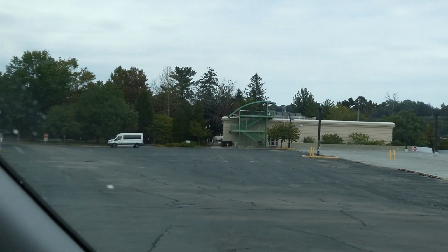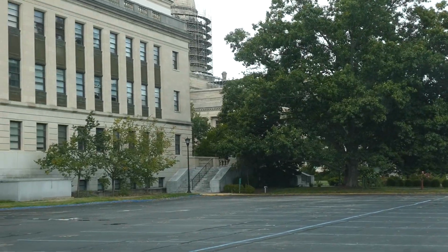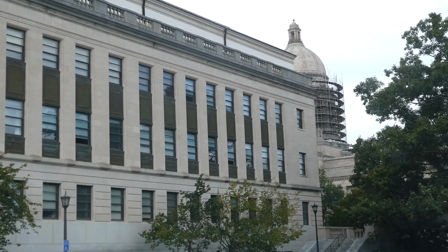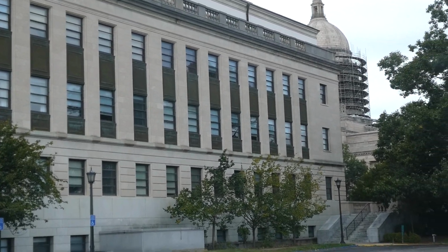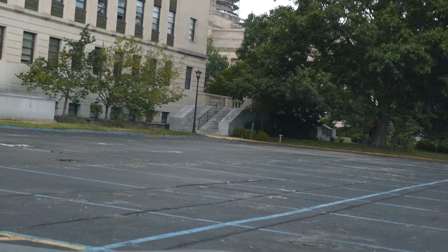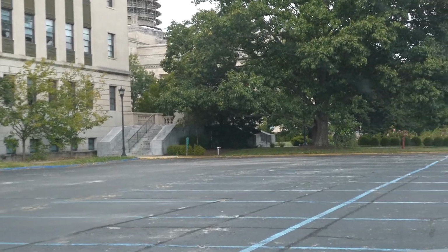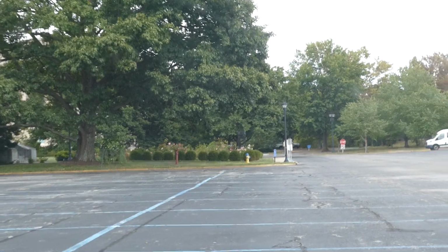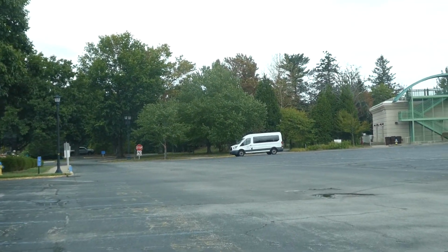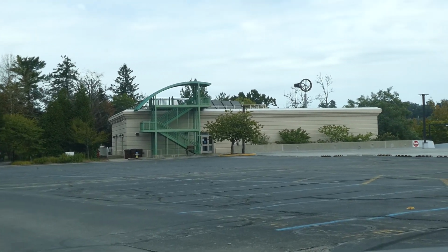This is Frankfort, Kentucky, and this is like the Capitol area. See, you can see the Capitol dome in the background here, where they're working on the dome. Let me just drive over here and show you something before we get out of this area. Let me show you.